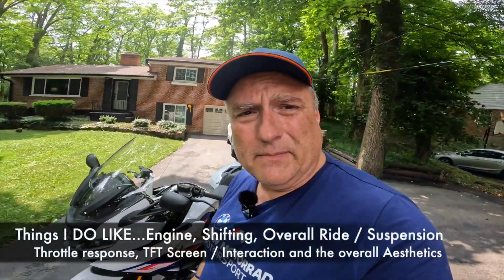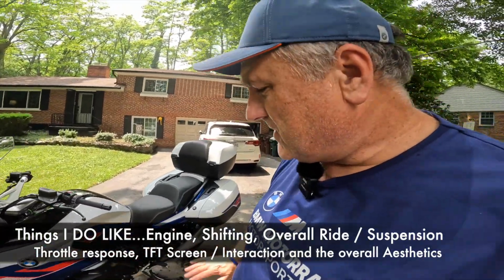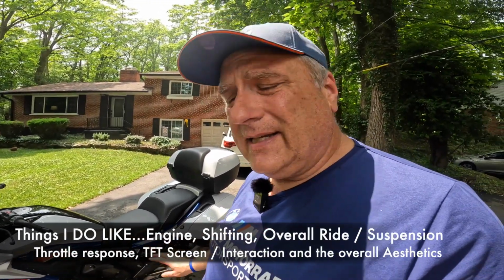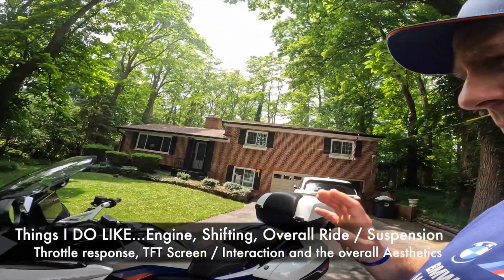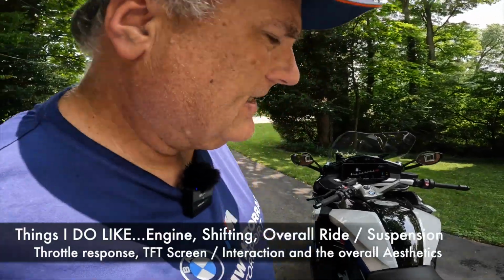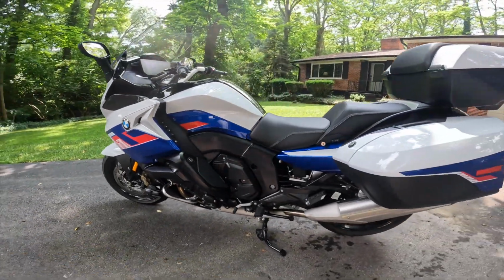And then the things I do like about it: the engine's fantastic, it's just smooth as silk. Gear shifting, fantastic, smooth, can't complain about that. The ride is impeccable. Suspension's great, all that stuff. Handling is phenomenal. The throttle, I would tell you, is very responsive. When you have it in dynamic mode, it's outstanding. So those are just some things that I think are fantastic. And then obviously the aesthetics, the look of the bike. It's just a beautiful looking bike.